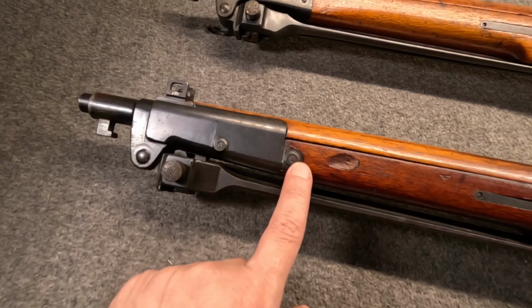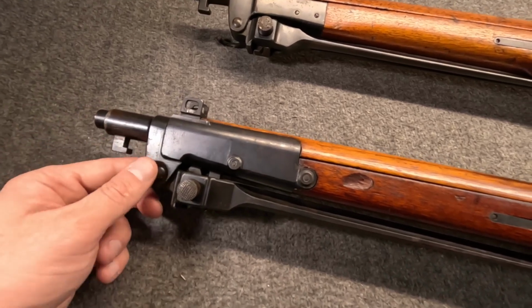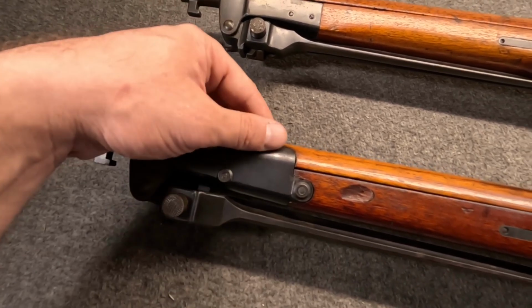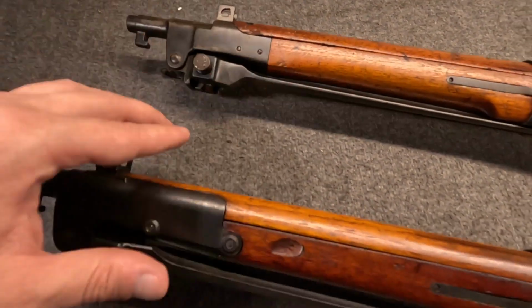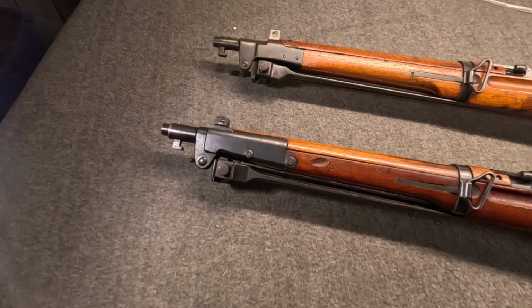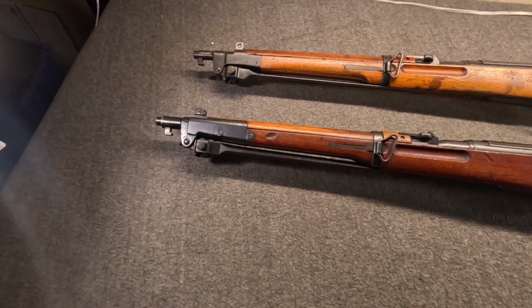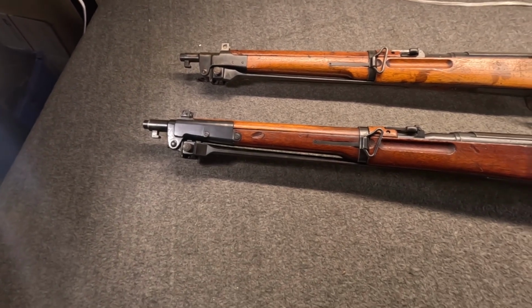They made far fewer Type 3s than Type 1s, but they made far fewer Type 2s than Type 3s. And the difference is they just made this a stronger housing, wrapping it around. And I picked these up because I was helping him sell, and hey, so I considered moving one of them.